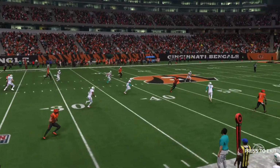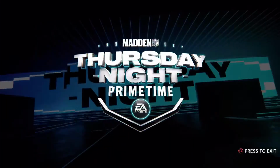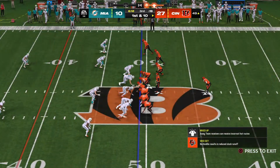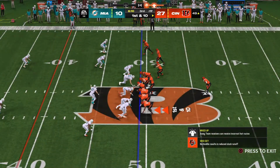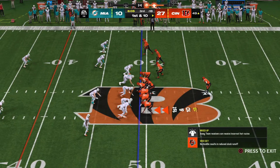I'll tell you what, a lot of those mid-range throws have been available because sometimes teams get too concerned about the deep ball and they leave too much space in front of them, and these guys have been taking advantage so far. So now 1st and 10 as they've crossed into Miami territory at the 49-yard line.